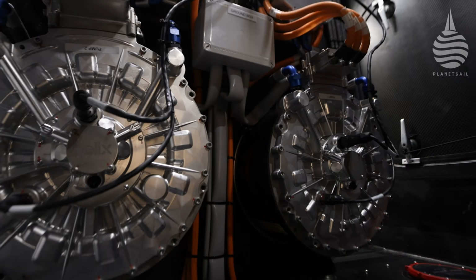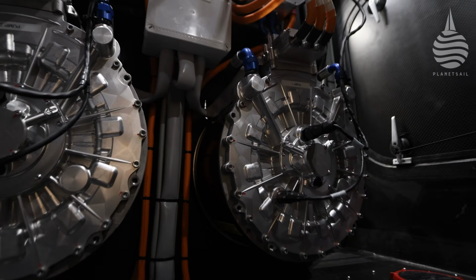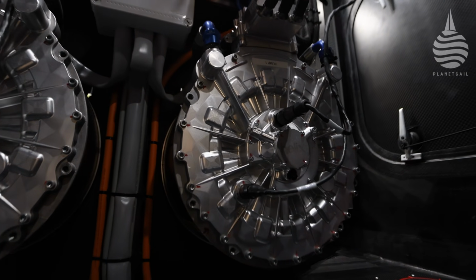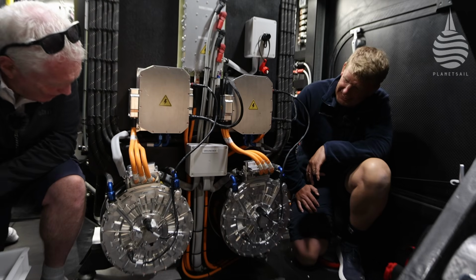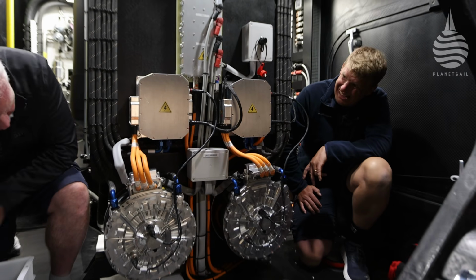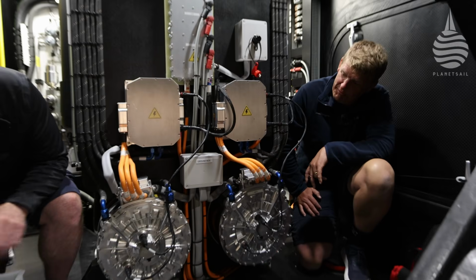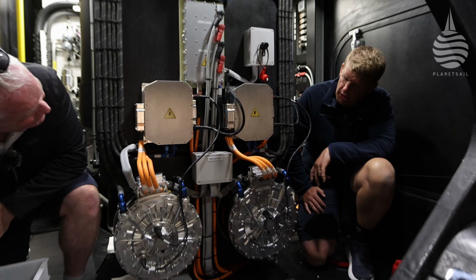Is there a way of contextualising the kind of power output that they produce? So the equivalent would be basically having two Golf GTIs in your engine room. Good grief. That's one hell of a lot of power. Yeah. How much of a challenge was it to create these? Was it an off-the-shelf item, or did it have to be adapted for this kind of environment?